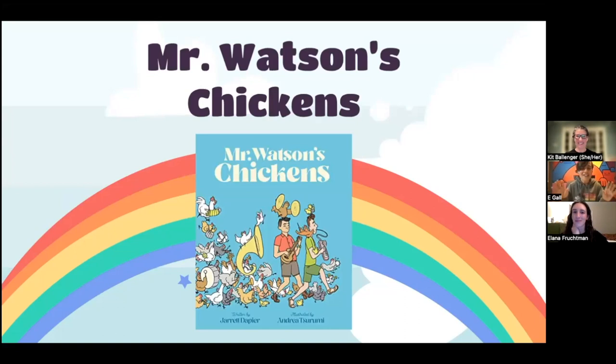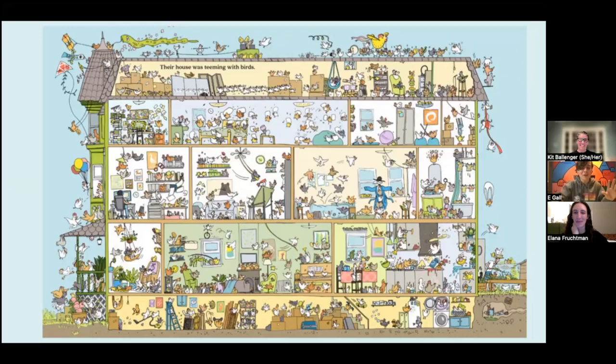I just wanted to show everyone this double page spread, because I think this alone exemplifies, if you aren't already familiar with this book, how much is going on here. Imagine what would happen if you looked closely and just had every kid pick a chicken and tell a story about what is happening in this picture. It can support narrative skills, and it's just so fun and so funny and playful. You can do I Spies till the cows come home with this. There's just so many things going on. Every time I look at this book, I see something new.